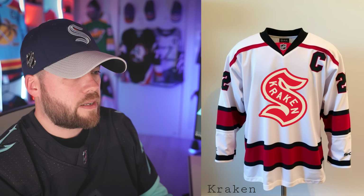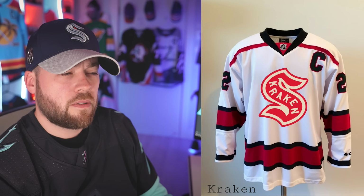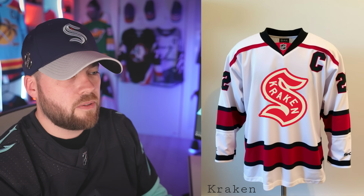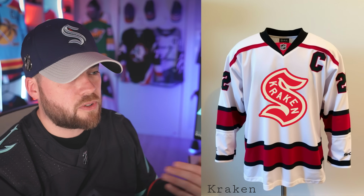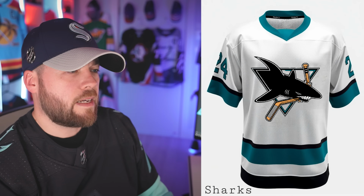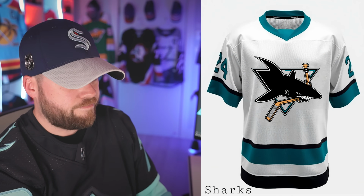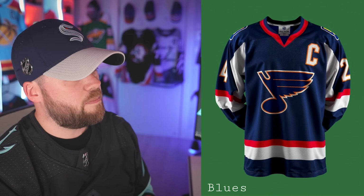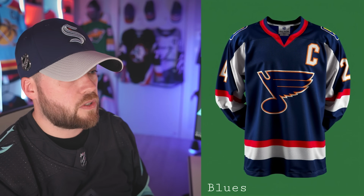The Seattle Kraken, very strange to not see blue or teal or anything, just red and black. And yeah, I missed the blue. It's not a terrible jersey. I don't like the shoulders, but yeah, missing the blue a little bit. San Jose Sharks doesn't have sleeves. I won't even say anything about that. St. Louis Blues, major practice vibes from this as well.